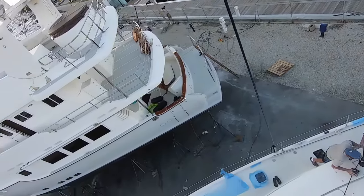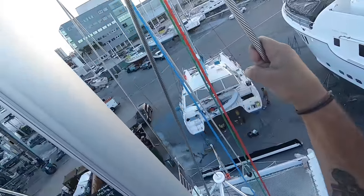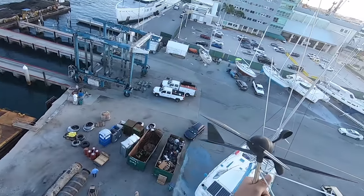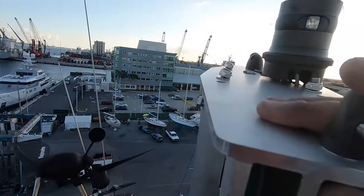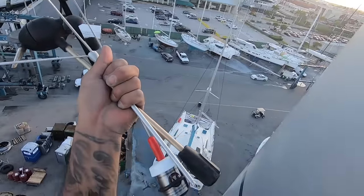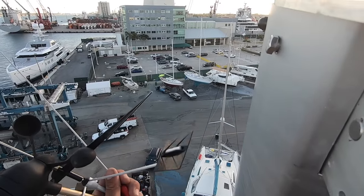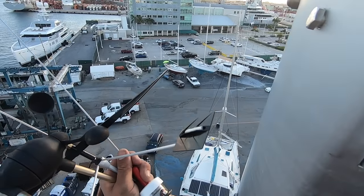All right guys, I'm going up the mast to install the wind vane, the Windex, and the VHF antenna. Let's go. Come on boys. Pretty high up here, boys and girls. Okay, so without dropping anything, what should I do first? Do not drop one of these, Mr. McCray.